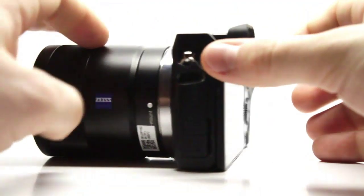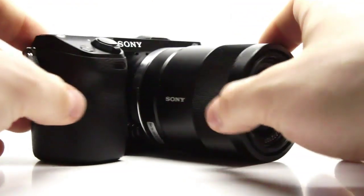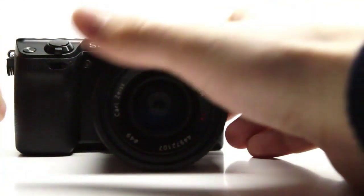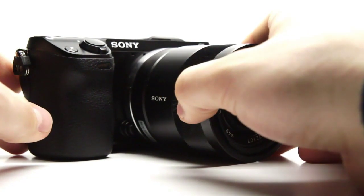The NEX series consists of the NEX-C3, which is available starting at $549 with the lens, the NEX-5N, which is a little bit more expensive but adds 1080p shooting, and then all the way at the high end, priced at $1,200 without the lens, the Sony NEX-7.